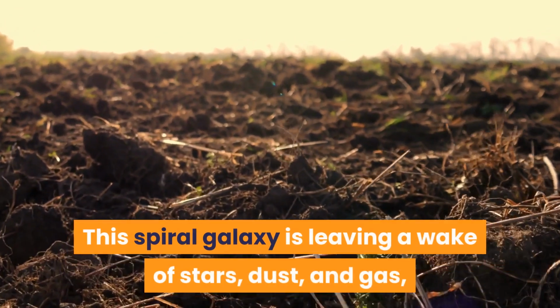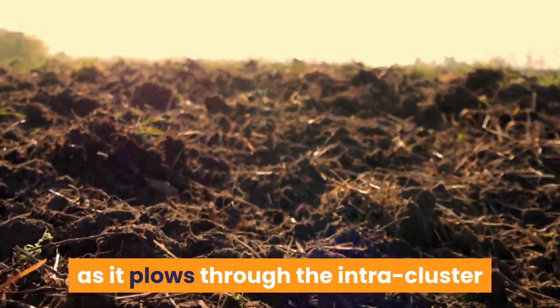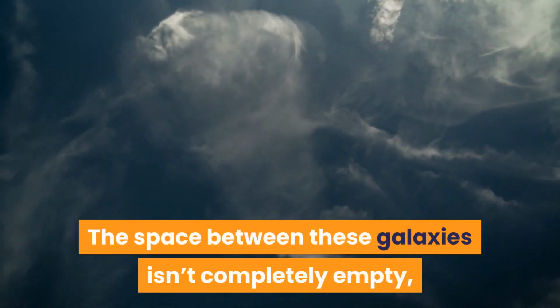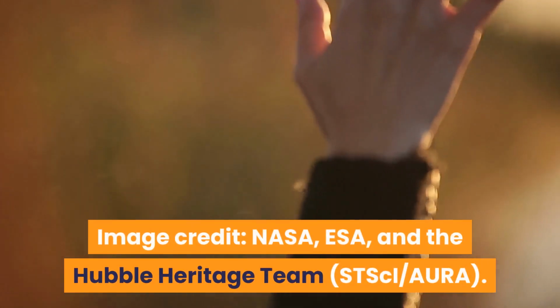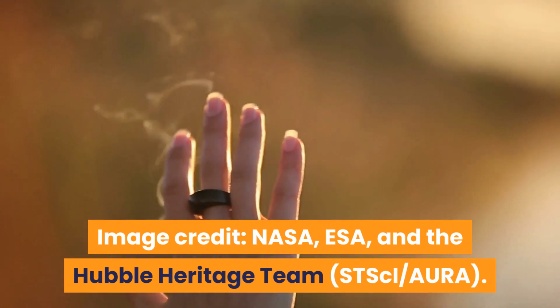This spiral galaxy is leaving a wake of stars, dust, and gas, as it plows through the intra-cluster medium of its home galaxy cluster. The space between these galaxies isn't completely empty, and that's what causes this incredible effect. Image credit, NASA, ESA, and the Hubble Heritage Team, STScI, AURA.